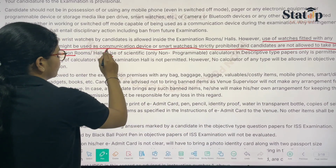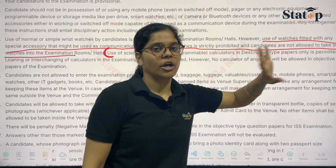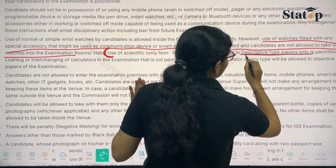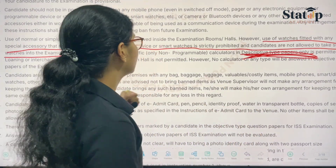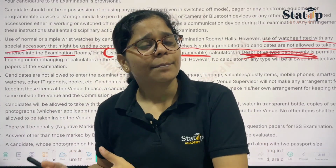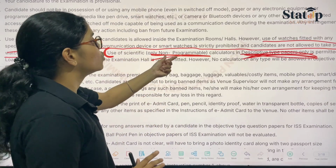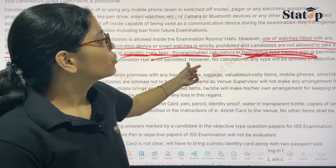Use of scientific calculators in the descriptive paper is allowed, not in your objective type of paper in which you need to fill the OMR sheet with the black pen. That is not allowed. But in the descriptive type of papers only it is allowed, and therefore you can take your scientific calculator. It should be non-programmable. It could be of any make or company, any Casio fx model, anything related to that. But make sure it is scientific and non-programmable.